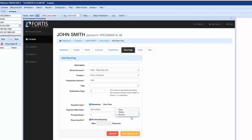Some offices have requested, hey, how do I run a payment on the 1st and 15th of every month? Our recommendation there is we allow you to set up more than one reoccurring. So set up one for the 1st, one for the 15th for half of the transaction amount or whatever the expected transaction amount is, and then you can have payments that run on those exact days every month. So we'll pretend in this scenario it just needs to run on the 15th every 1 month. And then we select the number of payments that we want it to run for. So in this instance, we'll just put in 4 payments. And we could save this reoccurring.